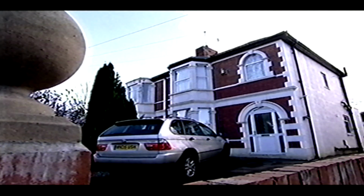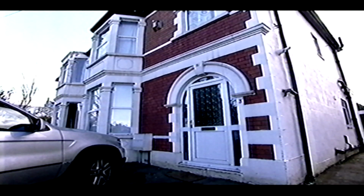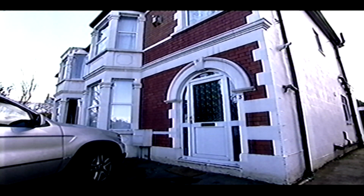One seller who did choose the new route was Darren Hughes. His house, built in the 1930s, had structural problems. And when these were detected in surveys, 2 potential buyers pulled out. Fed up with the waste of time and money, he decided to provide a home information pack.